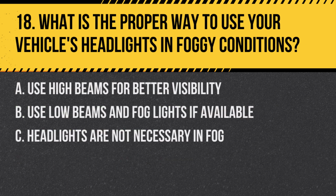Question 18. What is the proper way to use your vehicle's headlights in foggy conditions? A. Use high beams for better visibility. B. Use low beams and fog lights if available. C. Headlights are not necessary in fog. Answer. B. Use low beams and fog lights if available. High beams can reflect off the fog, making it harder to see.